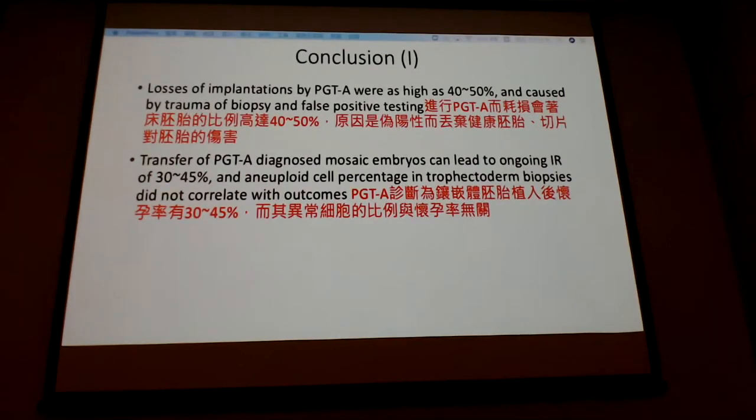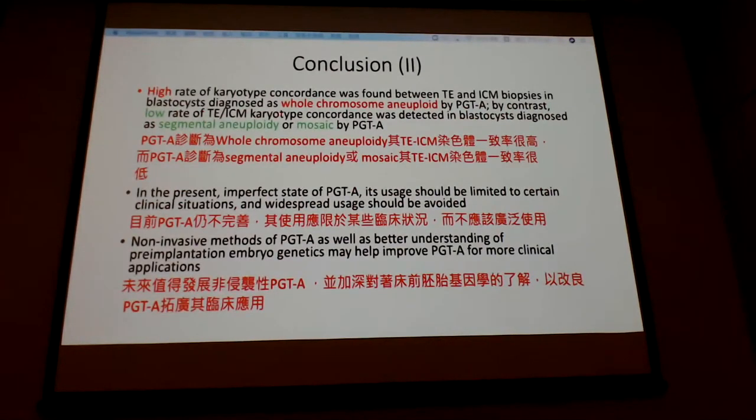So in conclusion, loss of implantation by PGT-A is as high as 40 to 50%, caused by trauma of biopsy or false positive testing. And transfer of PGT-A diagnosed mosaic embryos can lead to an ongoing implantation rate of 30 to 45%. And aneuploid cell percentage in trophectoderm biopsies did not correlate with the outcomes. A high rate of concordance was found if the biopsy showed uniform whole chromosome aneuploidy. But if the result is segmental aneuploid or mosaic, the concordance rate between trophectoderm and inner cell mass is low.